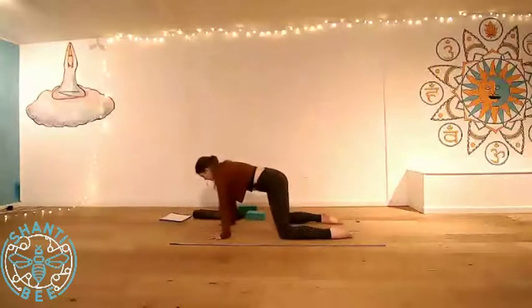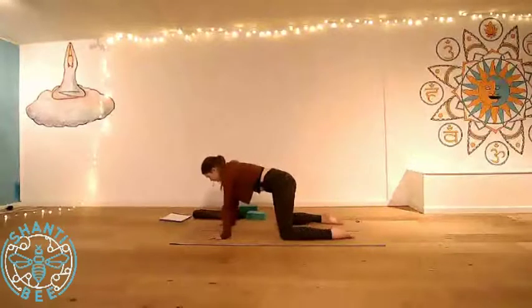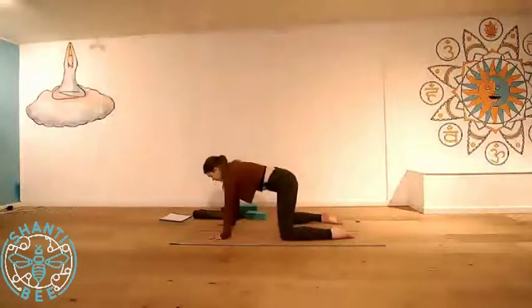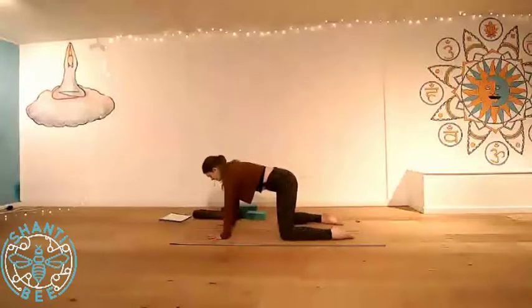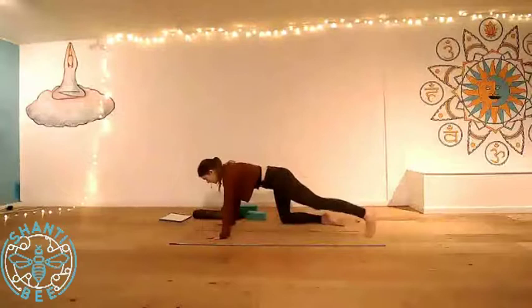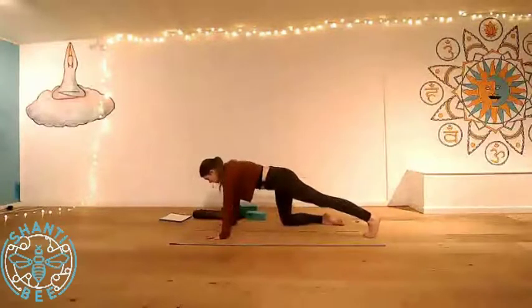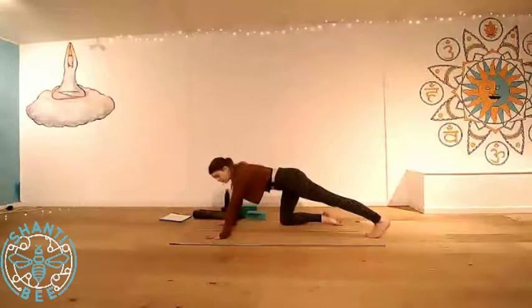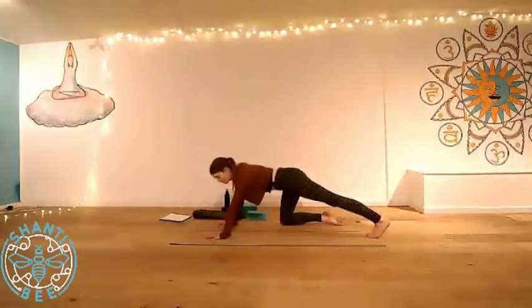And coming back in. We're just going to sway through tension. And when you're ready, finding stillness. Extending the left foot back. So the toes are tucked on the mat, and we're going to push the mat away. So it's like we're trying to draw the heel down towards the mat.